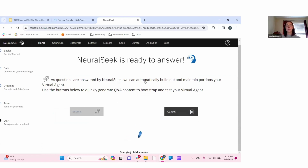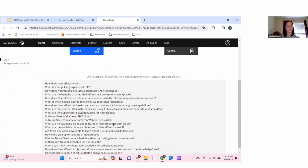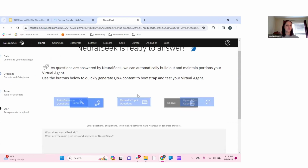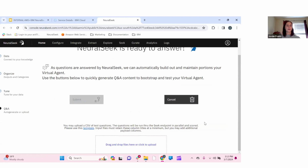And then when you click that submit button, it drops them directly into our curate tab automatically. That does take some time, but we can see here are some questions about our knowledge base, which is NeuralSeek. So these are looking good and relevant. But instead of submitting, I'm just going to go ahead and cancel. In the same fashion, you can manually input questions line by line, submit those as well. Or you can even upload a list of question and answers. We provide a template for you to easily import that into NeuralSeek as well. And this is a really great option for some regression testing purposes as well.